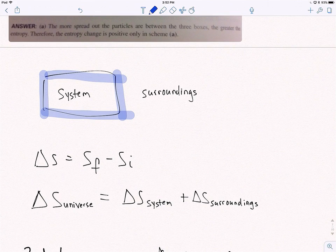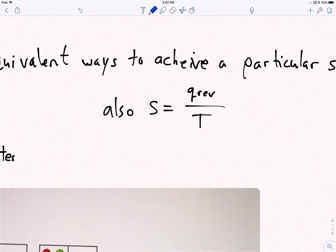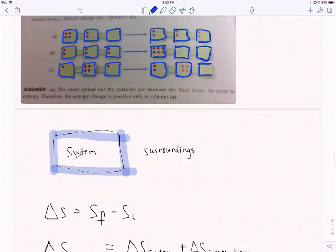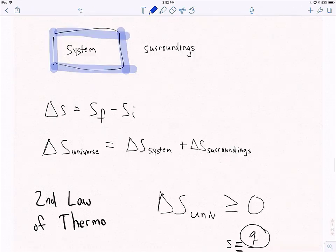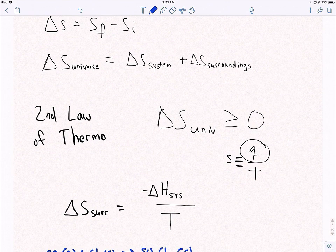And then the entropy change of the universe is the entropy change for the system plus the entropy change for the surroundings. So, of course, entropy, remember I also said it's heat flow. So we really can calculate entropy by heat flow. You're really not going to do it by using the Boltzmann constant. Okay, and then we have the second law of thermodynamics.